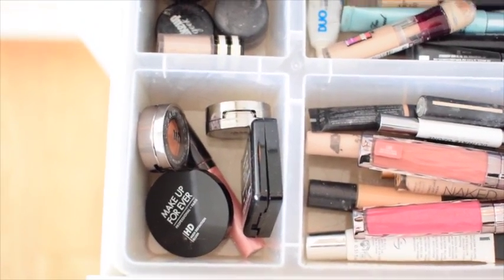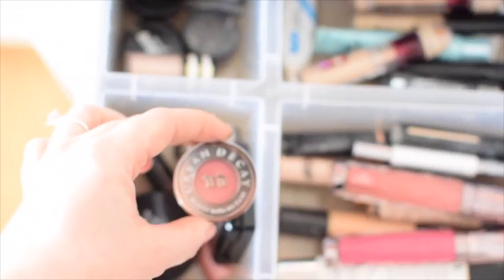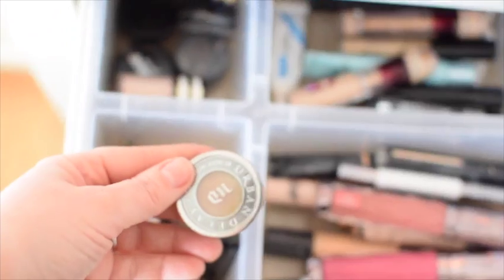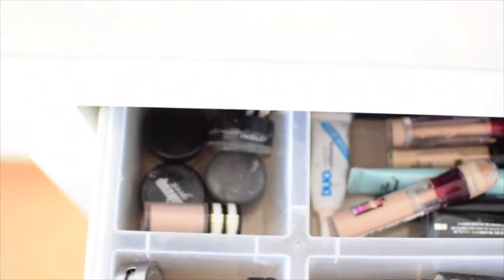Okay, so in this drawer here, this is where I keep the things that I am just currently trialing at the moment. So for example, I have an Urban Decay eyeshadow, Focus, in the colour Fireball. I have another one in the colour Sideline. I have a few bits from Butter London.